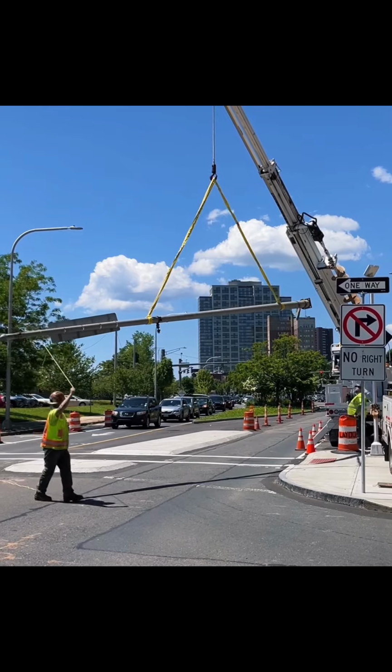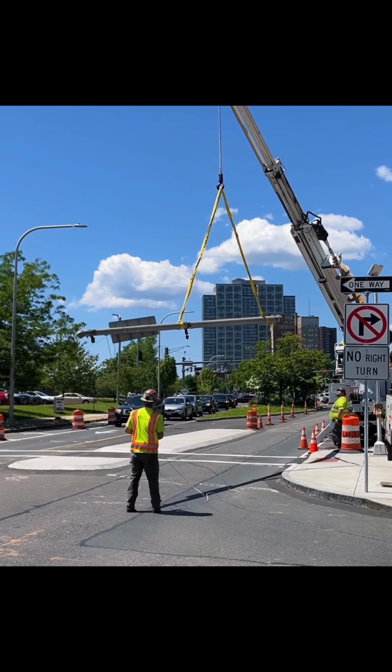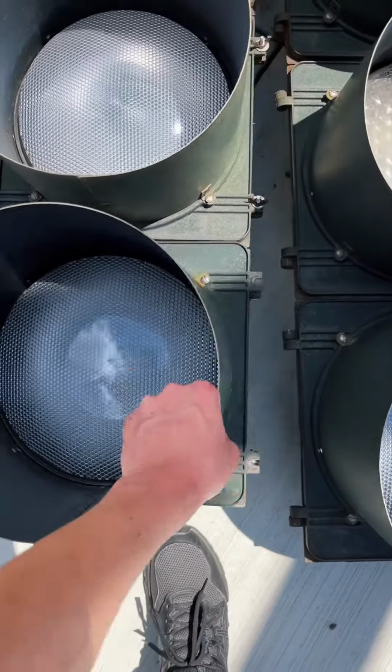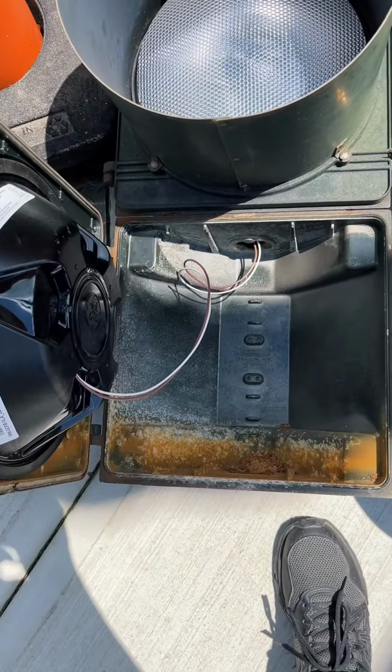The signal heads and mast arms came down, but we're leaving the vertical poles because they have street lighting on top of them. It's always amazing how much bigger traffic signals look in person when they're on the ground.